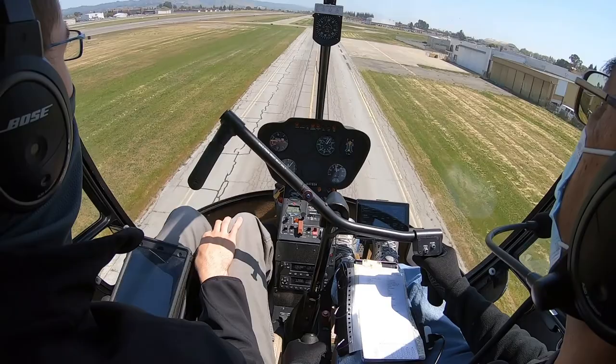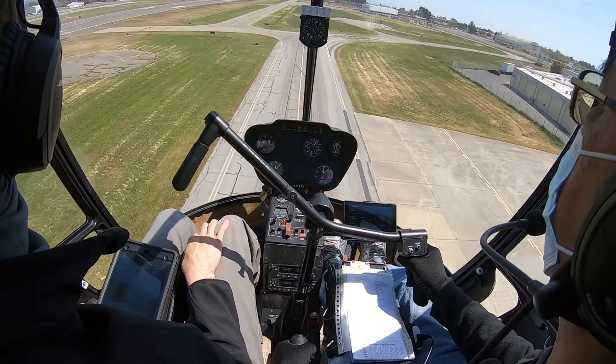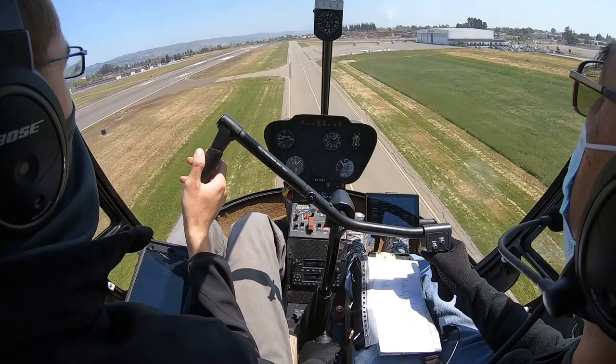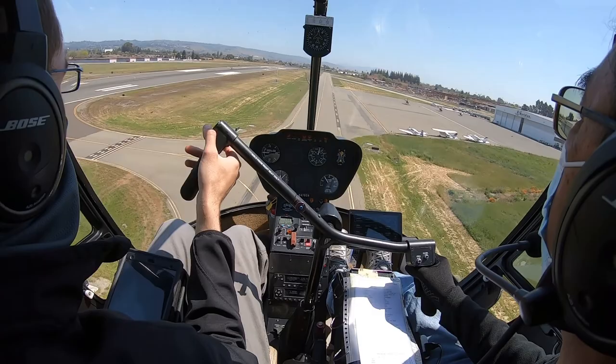Hayward Tower, Baron 155 Sierra Tango is with you. Baron 155 Sierra Tango, Hayward Tower, verify your correct approach. That is affirmative, 5 Sierra Tango. Baron 5 Sierra Tango, how will this approach terminate? Full stop, 5 Sierra Tango. Baron 5 Sierra Tango, roger, runway 28 left, clear to land. Clear to land.